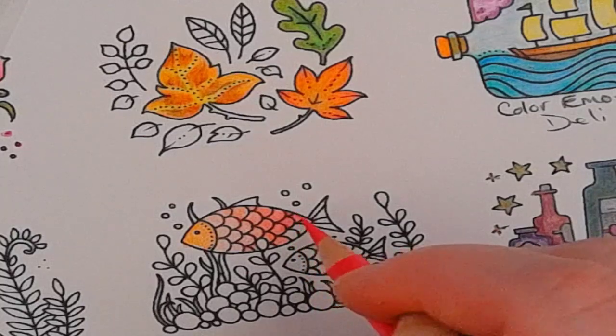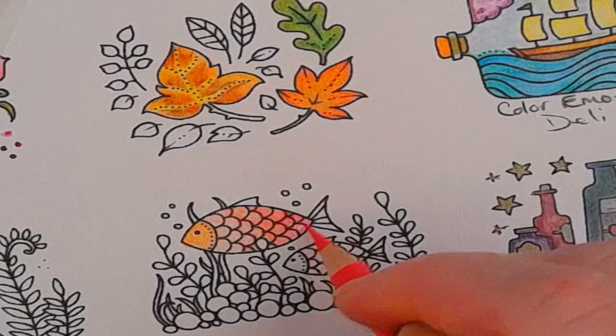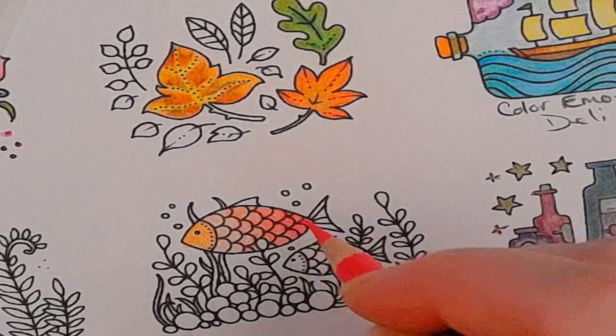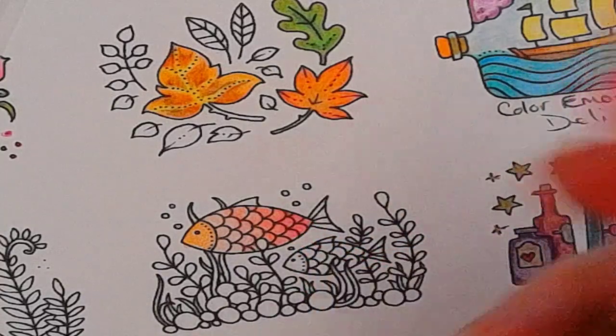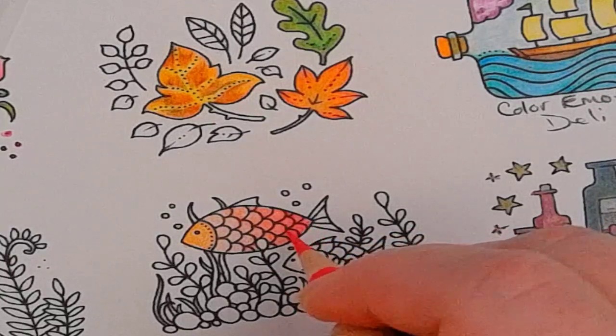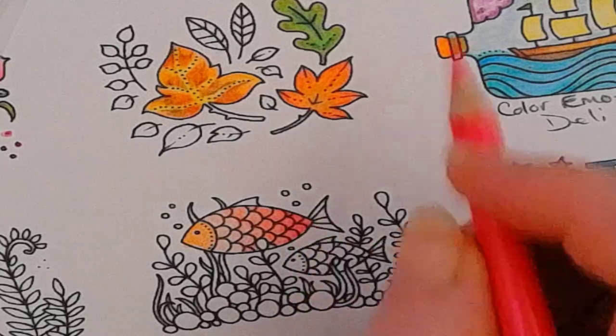Wonderful pink fishy. I know, an odd color for a fish, but I'm trying to incorporate a few of the colors that we used in the other picture there so that we can compare the two.